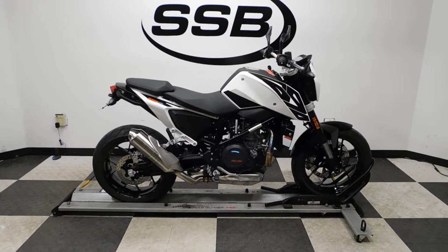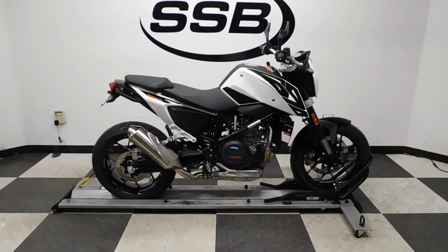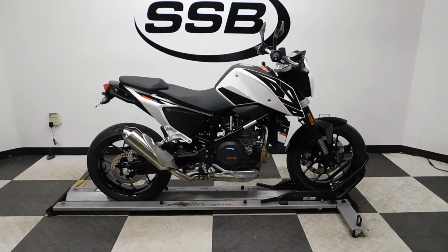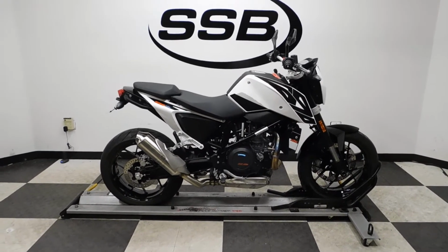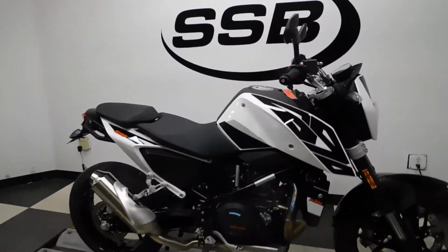Today we have a 2016 KTM Duke 690. This bike has just a little under 2,400 miles on it and is in mint condition. It is pretty much all stock other than the fender eliminator that's been put on it. So let's take our walk around it. I'll show you the bike and then we will fire it up for you.